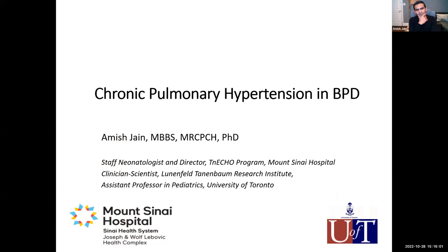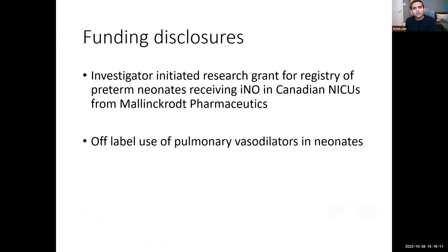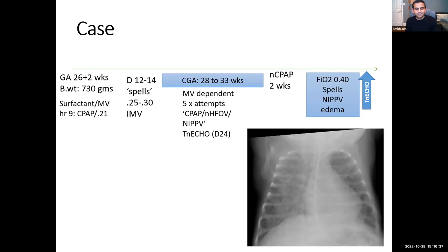So what we're going to talk about today is chronic pulmonary hypertension in BPD in preterm infants. A quick disclosure, I do have an investigator-initiated research grant from Mallinckrodt Pharmaceuticals for creating a data registry for preterm infants receiving iNO in Canadian ICUs. It's got nothing to do with chronic pulmonary hypertension, but some of these patients maybe. It's needless to say that there will be some mention of off-label use of pulmonary vasodilator therapies, even though I'm not directly recommending anything.